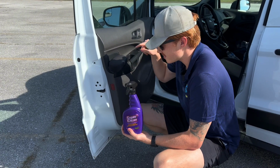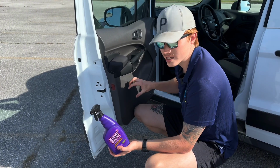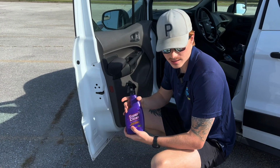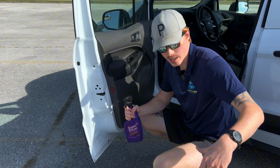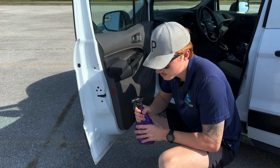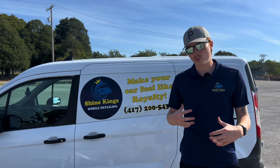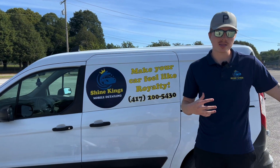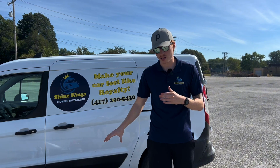We used to use this as an interior cleaner. Don't make the same mistake we did. It's a little too harsh for the interior unless you dilute it a lot. Starting out, it's not a bad idea, but I do think it's worth the money to get a better interior cleaner. All right, guys, that wraps up the interior, all the essentials you need there. We will go over at the end of the video some extra things if you have the budget to do so, but let's go ahead and hop into the exterior essentials.